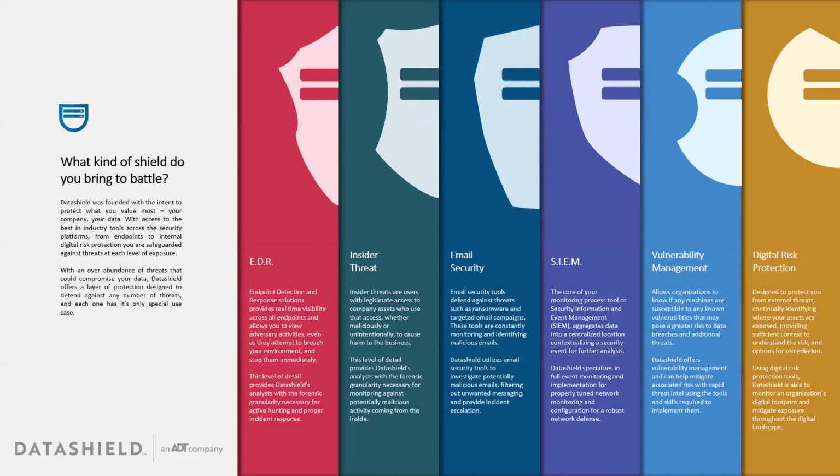And it really fits within this larger ecosystem of products on the whole. And every one of these is kind of filling that specific niche. And overall, the goal is to improve security posture through that. So when we look at the kind of things that Datashield does, every tool is meant to fulfill a certain purpose.